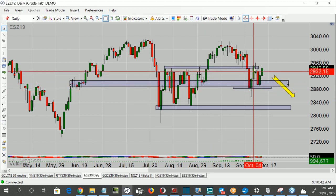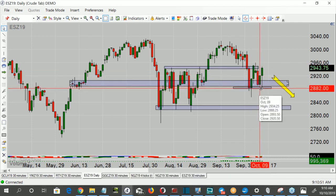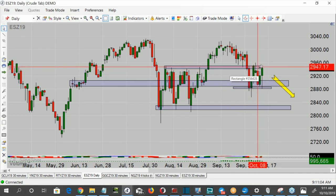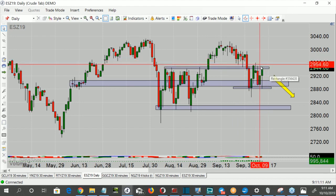Buyers come in, run it back up into resistance. Sellers take the ball back down the field into this new support area. They fumble the ball. Buyers scoop it up and make a dash right back up into this area of resistance. Okay, we better extend that maybe out a little bit more. There we go. Okay. So, critical point. We talked about this yesterday. We talked about the two scenarios that could unfold.